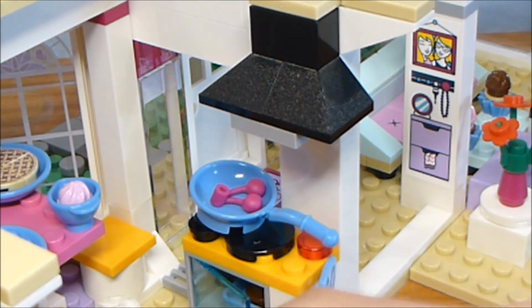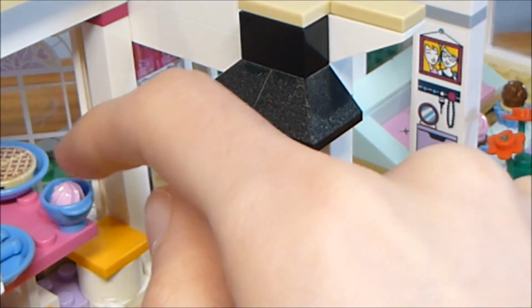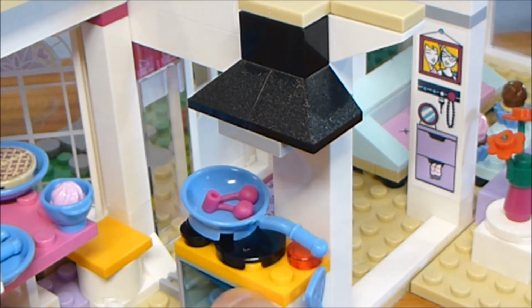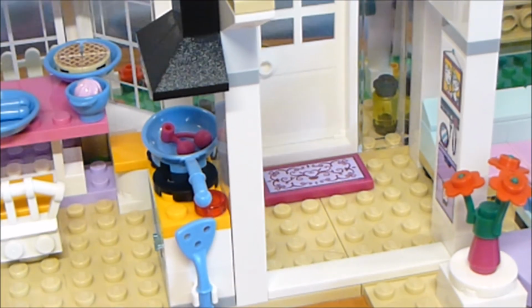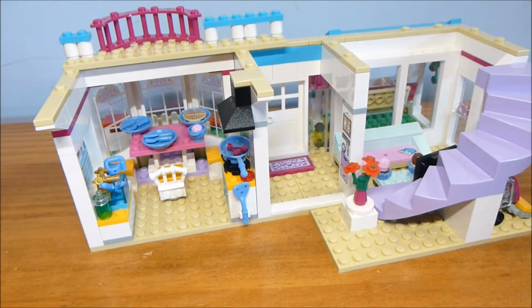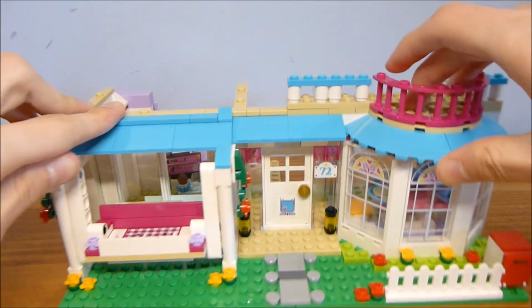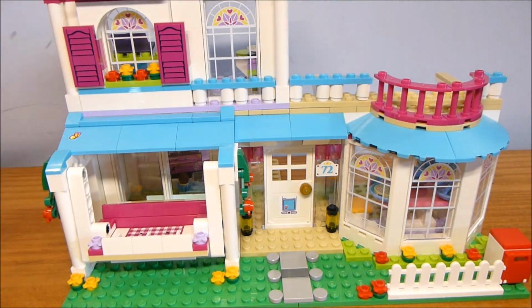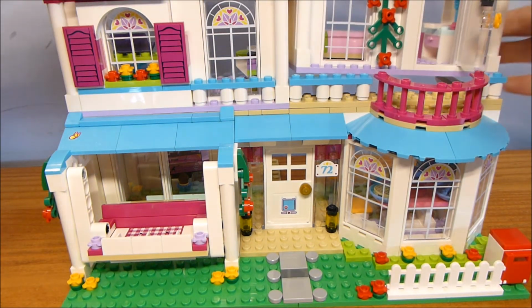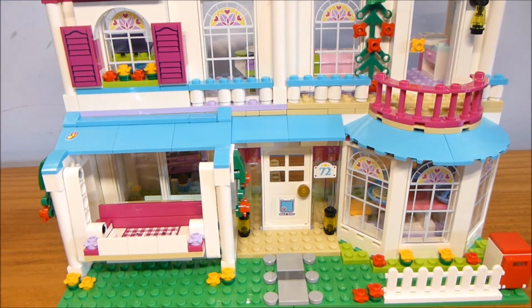And in the oven is a meatloaf dish with a little one of these things in brown. And there's a spatula. Spatulas are cool. So the kitchen is pretty well detailed. And overall, I think that this house has a decent amount of interior furniture, but the outside could look a little better. I do appreciate the slight modularity of it, though.